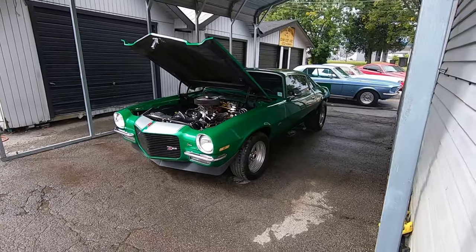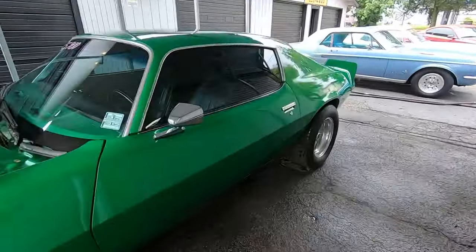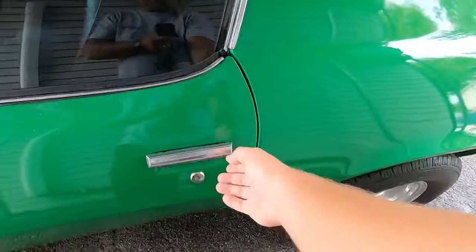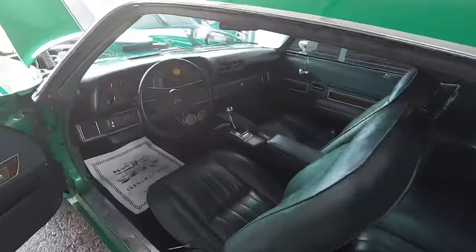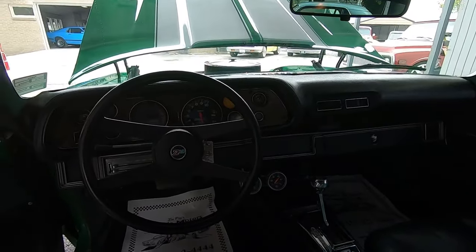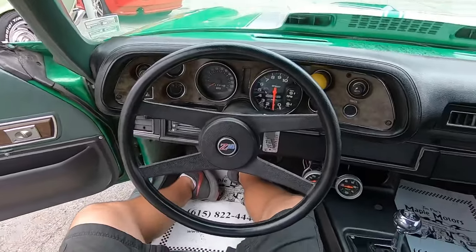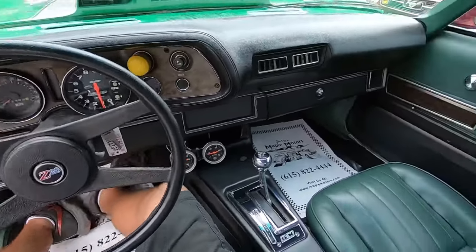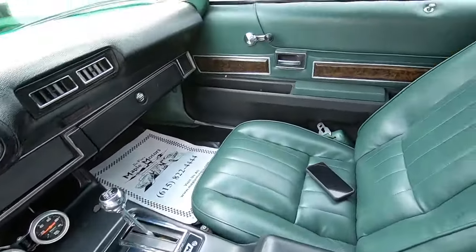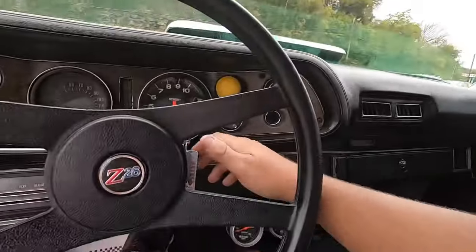It's about that time. Let's go for a ride. Checking this car out before we leave the lot. Just kind of look around, go ahead and place your bets. Do you think that horn works? Got the B&M shifter. It's green interior, but it looks clean. Headliner's in good shape. Go ahead and start her up.